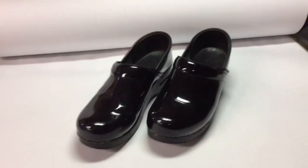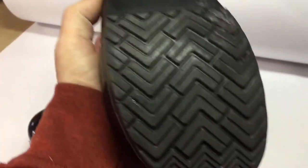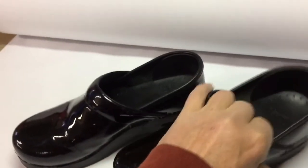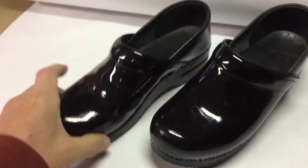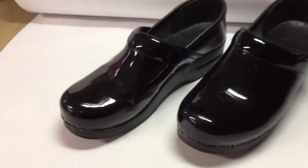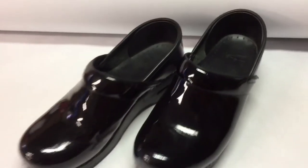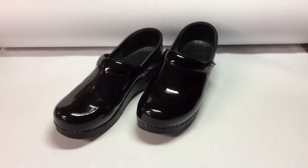I know that Jay and Ryan have stopped selling the Danskos because of their issues of splitting soles. But I still will sell them if I can get them cheap enough. I got this pair for $2, patent leather, and I gave them the twist test and there was no structural damage. And these sold on best offer for $45.